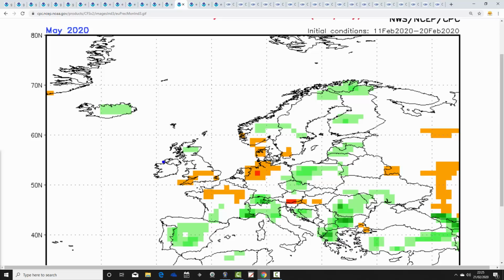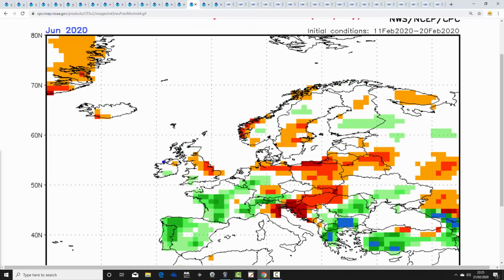I don't think we're talking about a washout of a month, but the spring ends after a nice, dry and relatively warm March and April. The spring ends in May on a relatively cooler and more unsettled note.